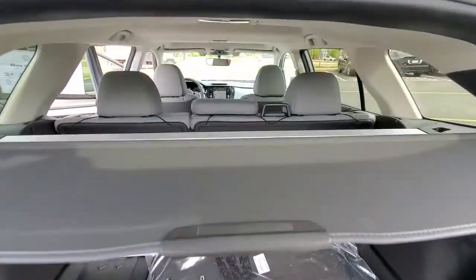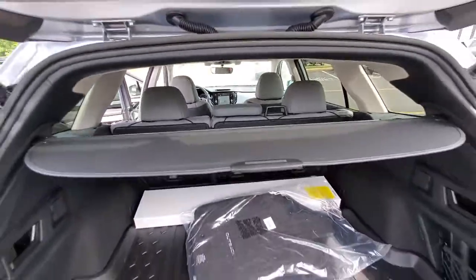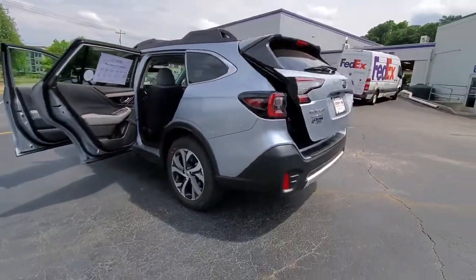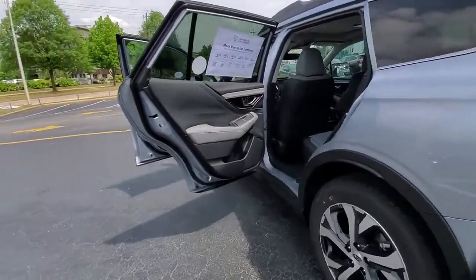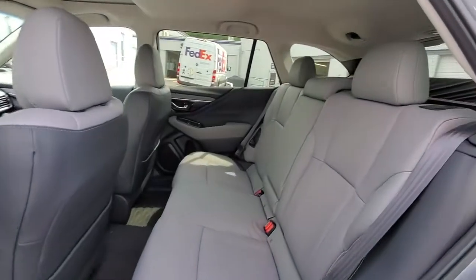These are just some of the great options this vehicle comes with: keyless entry, all-wheel drive, power liftgate, lane keeping assist, remote engine start, adaptive cruise control, keyless start, heated rear seat, power passenger seat, premium sound system.